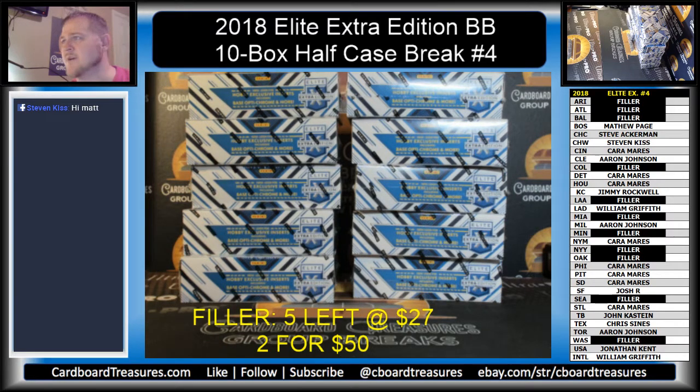All right, guys, 5 filler spots to go for this. 27 per spot, 2 for $50, and we had some filler spots do exceptionally well in this last night. Let me get these spots entered in here. Total of 11 filler spots. Each filler spot gets one team determined by random.org. Filler spots are the D-backs, the Braves, the O's, the Rockies, the Angels, the Marlins, the Twins, the Yankees, the A's, the Mariners, and the Nationals.